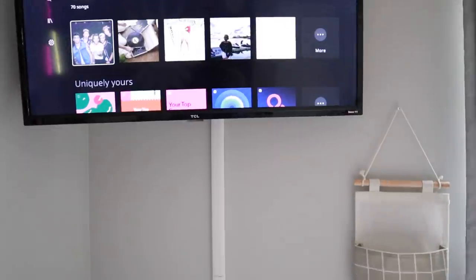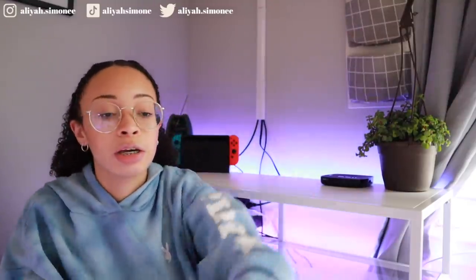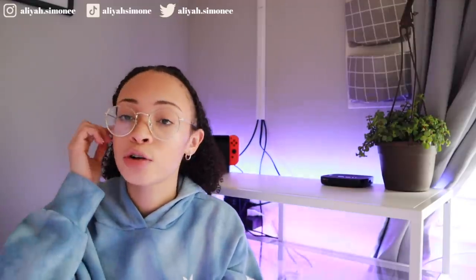Then on top of this, I have this little three level hanging thing. Basically, in here I keep my remotes and things that I need. The very bottom one has my remote to my TV. Above it, I have my remotes to my LED lights, my fairy lights. And then I also keep some spare plugs, like the Apple ones, at the very top, just in case there are any guests over. I also keep chargers up there, so everybody has a spare charger.